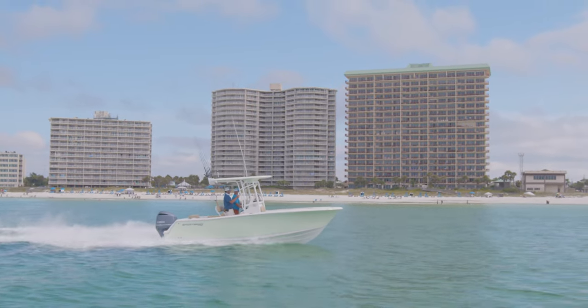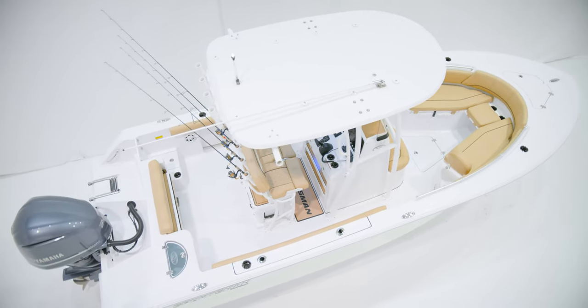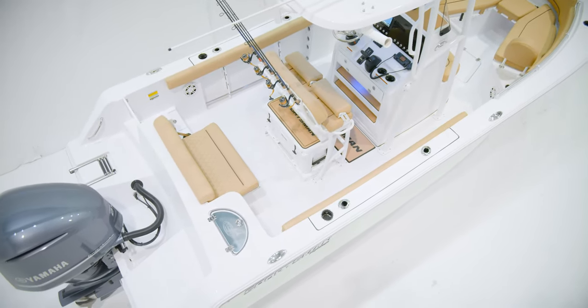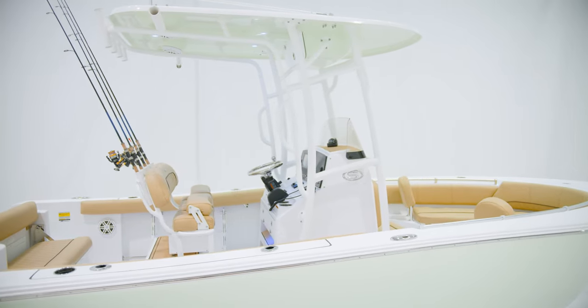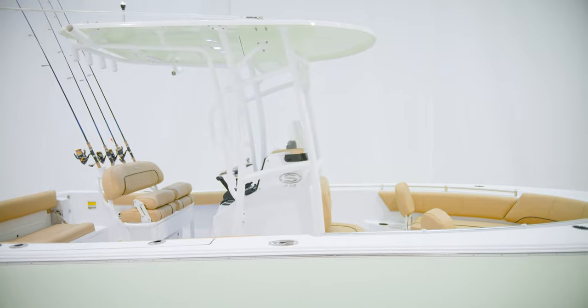The Open 232 has been crafted with a larger bow with more room behind the leaning post, a larger capacity livewell, and more open cockpit space. The 232 is 22 feet 9 inches with an 8 foot 6 inch beam. It holds 103 gallons of fuel and has a 10 person capacity.